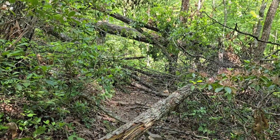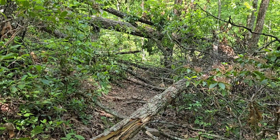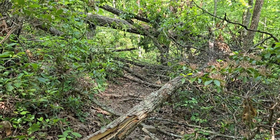This trail obstruction right in front of us is similar to what we have already been through like 3 or 4 times, I think. Lots of sections like this.